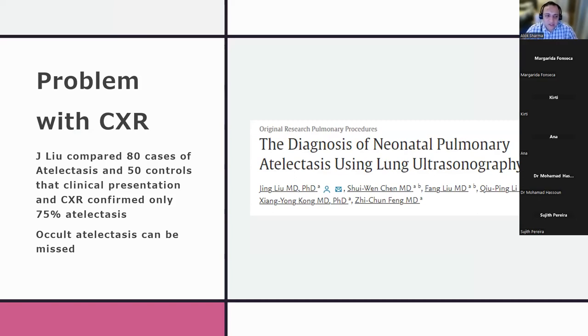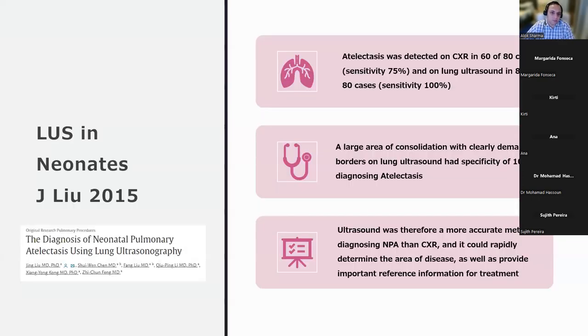So if you look at a study that's been done by Dr. Liu and his colleagues on 80 babies with clinically confirmed symptoms of ventilatory needs that were going up, versus 50 controls. And of these 80 cases, 60 of them had lung ultrasound, 20 had CT. And when they looked at the sensitivity of lung ultrasound versus chest x-ray, lung ultrasound had a higher sensitivity. Chest x-ray only confirmed 75% of cases of atelectasis. In fact, there were lots of cases of occult atelectasis which were detected on lung ultrasound, which were subsequently missed.